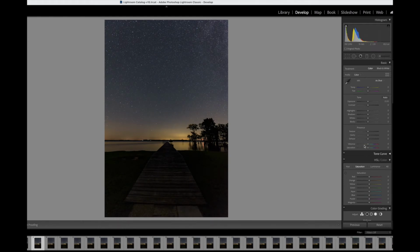All I'm going to do is bump up the clarity just slightly, not much. I may bring the texture up just slightly. Now, if you wanted to go into dehaze and darken that sky a little bit, you could do that, especially on star trails, so you get a little bit more definition. Not so much if you're doing nightscapes. Of course, every circumstance is different, but really that's all I'm going to do.